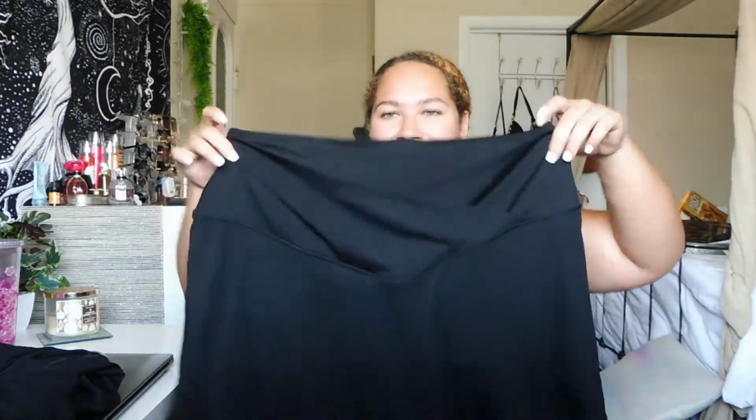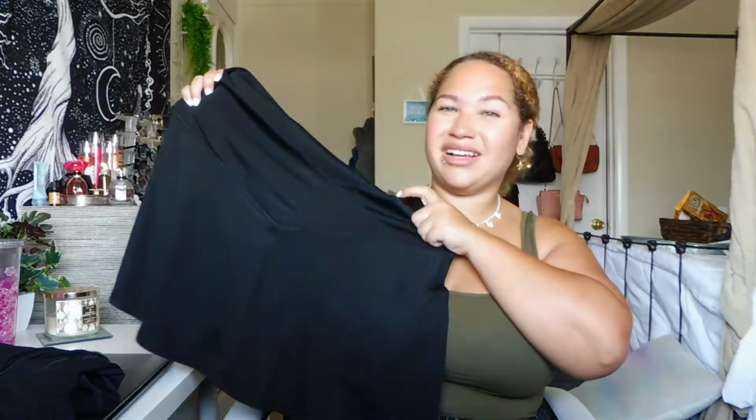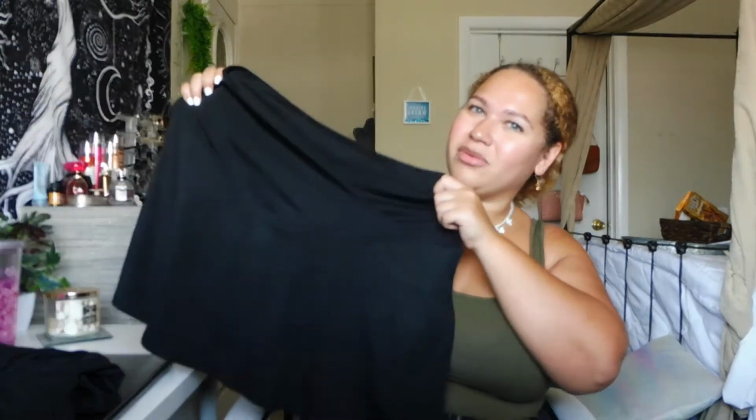I would just say for this style, you should be maybe a little bit more rectangular shaped rather than pear or hourglass, because this waist just doesn't work out if you have thicker thighs and a smaller waist. It's just not gonna work out for you, but it's still a cute piece, and I just wanted to try it out, but it's not gonna work for me. Maybe it'll work for you, but here is the try on for this piece.